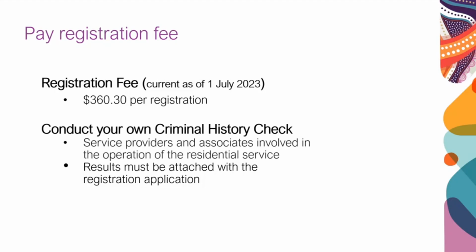Registration fee. As at 1st of July 2023, the current registration fee sits at $360.30 per registration, and you may incur additional fees in obtaining a criminal history check through either the QPS or your preferred criminal history check provider.